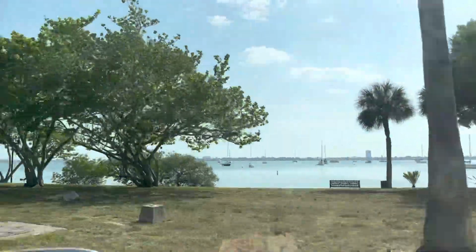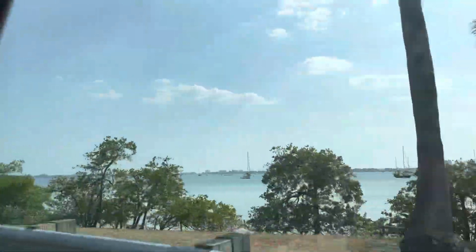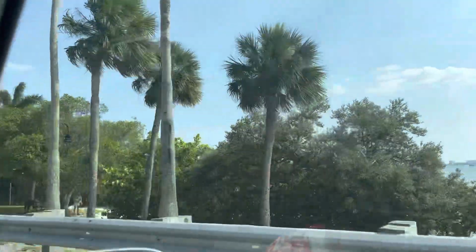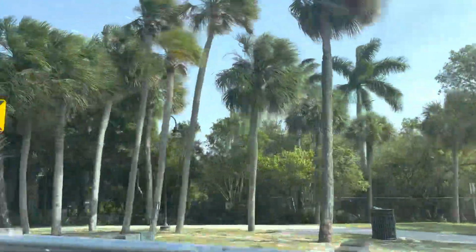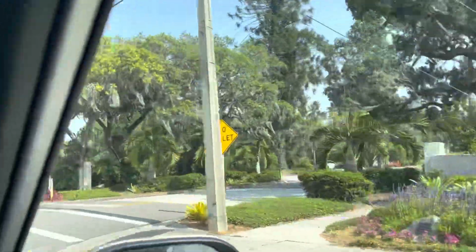We've done this four or five times so far this week. We've traveled as far north from here as Anna Maria Island. We stopped at Coquina Beach to do some swimming, and then Bradenton Beach, Bridge Street, for dinner and coffee.